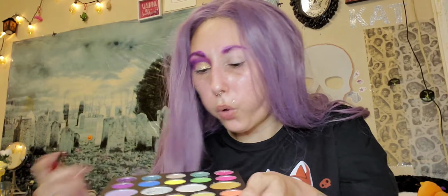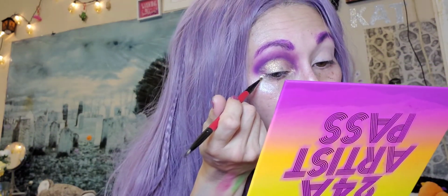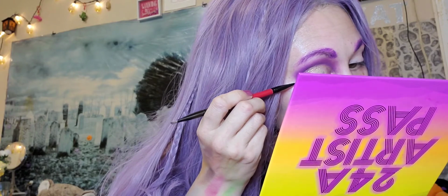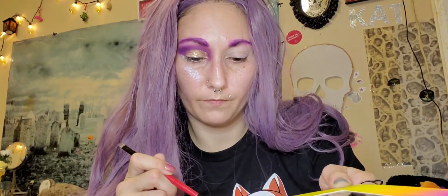All right, I'm going to take those stars that were in the big glitter color and use the glitter as an adhesive for the stars. And just place them right next to the eye. So I've got the little stars there. I'm gonna add one more.